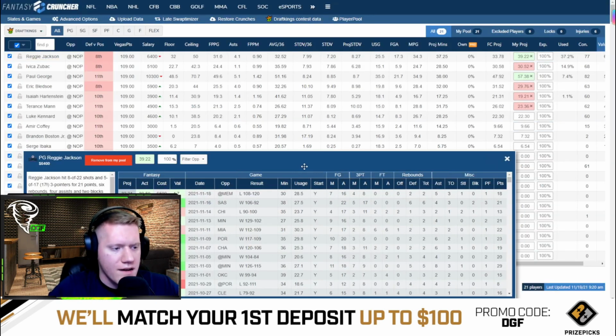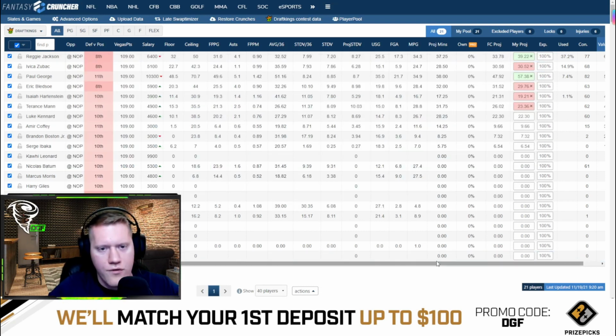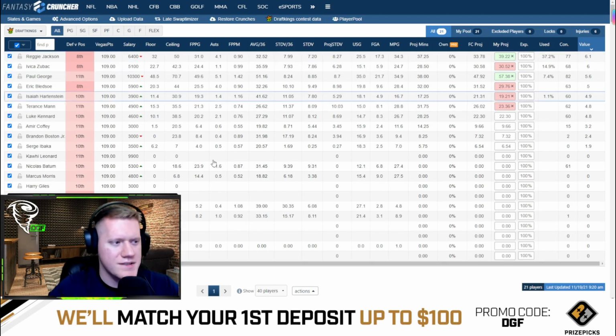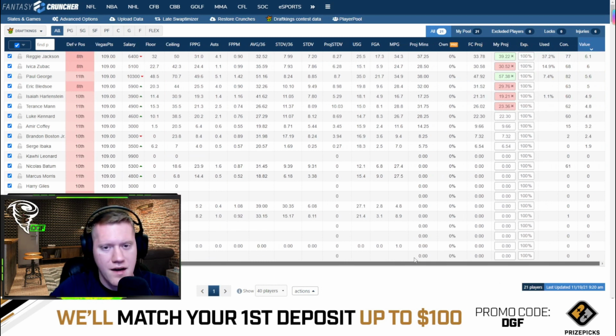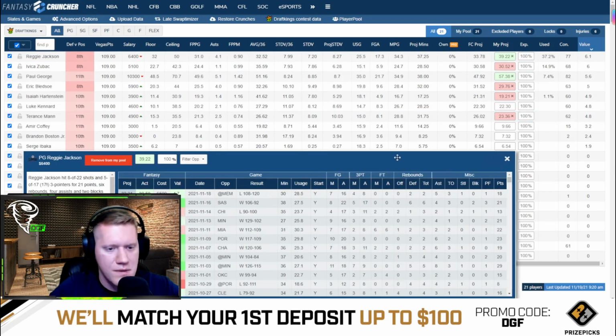Again, when you look at the minute upside here, Reggie Jackson's been playing comfortably over 30 minutes the past 4 or 5 games. I really like his minute upside here. Right now he's projected at 37 minutes, a 6.4 price tag, and it actually went down from last game, and a decent pace-up matchup here versus the Pelicans, a 6.1 point per dollar value. And I do like Reggie Jackson. I don't think he's going to carry that much ownership, but I do like him as a GPP pivot.